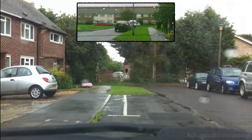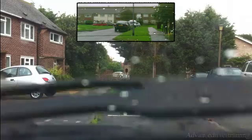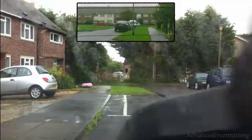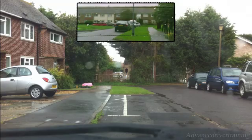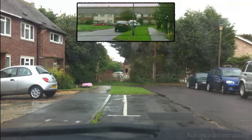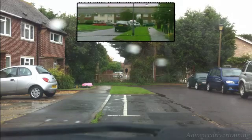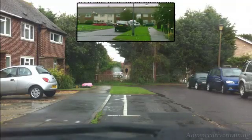Okay, so a few things to mention before we start is we've got some rain. So we need to make sure our windscreen wipers are on, both front and back. Also, we've got some limited light, so we need to think about lights. In this case, I'm going to put my side lights on, just so that we've got some visibility, some people can see us, basically, in the dimmer light. Also, road surface is going to be wet. We've got a lot of surface water because it's been raining quite heavily.